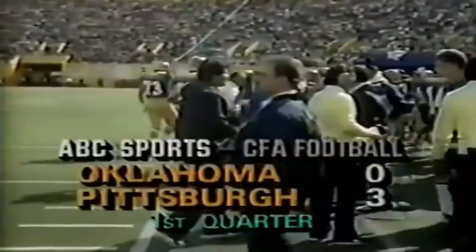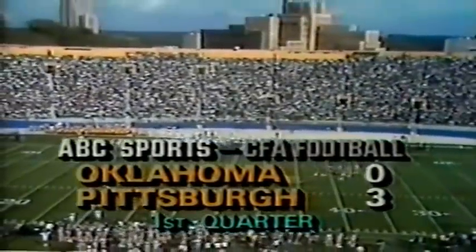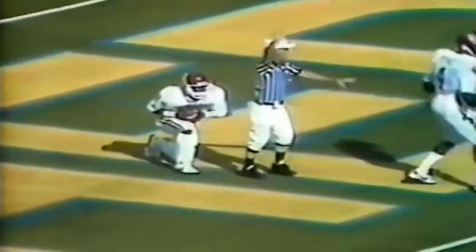And at 7 minutes and 29 seconds to play in the first quarter, the Sooners have gone to the lead. Get it right yet. The Panthers have gone to the lead. I've never seen a kickoff with everybody lined up inside. Well, let's see if it does anything. The ball is well back in the end zone, so there'll be no return of it.